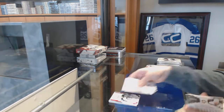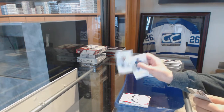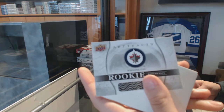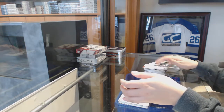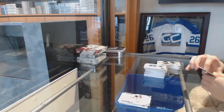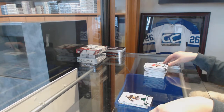We've got a Ruby rookie number to /399 of Jack Woslovic for the Winnipeg Jets. Rookie number to /999 for the LA Kings, Adrian Kempe. Rookie redemption, Winnipeg Jets. Good afternoon, M. Watson. How are you doing? Rookie number to /999, Colin White for the Ottawa Senators. Oh, I'm doing good. Emerald number to /99, Brad Marchand for the Boston Bruins.